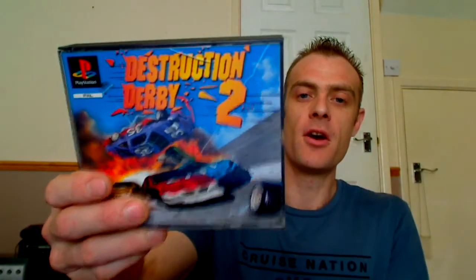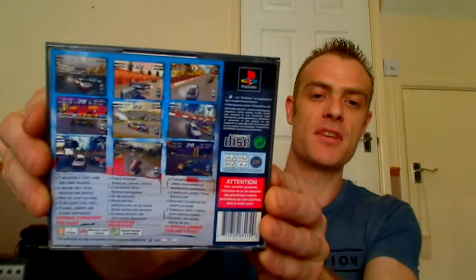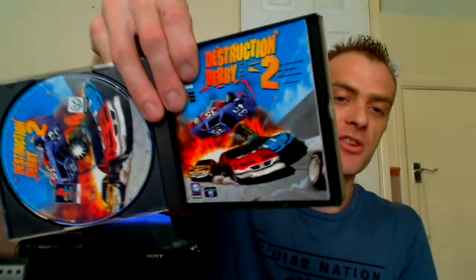So the next games are from eBay, and the first one was actually the reason that originally I picked up a PlayStation 1 as well as Final Fantasy 7. That was Destruction Derby 2. Unbelievably, I bought this game twice on eBay in the last 2 weeks. Basically, the first time I bought it, it came with 2 copies of the game. One of them was snapped in half, the other one was pretty badly scratched. So I weren't too chuffed about it. I wanted a pretty mint one, and it was described as being like new.